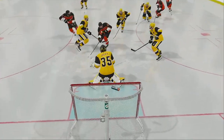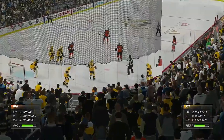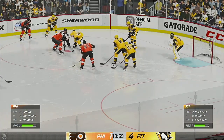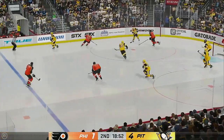I want to go back to that chance we had just a moment ago. The goalie reads the play well, makes a great save on a really good scoring chance. Lots of hockey left to be played in this period. Pittsburgh's been the better team, and the scoreboard shows it. 4-1 is where we sit.